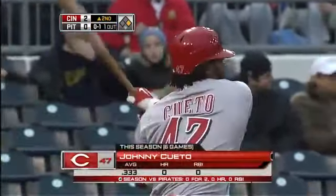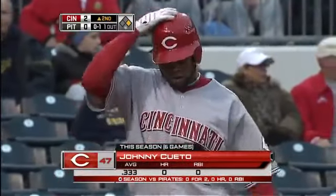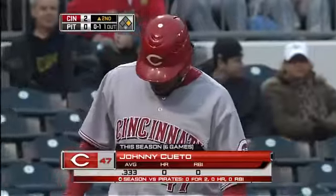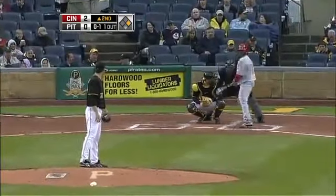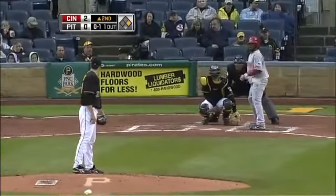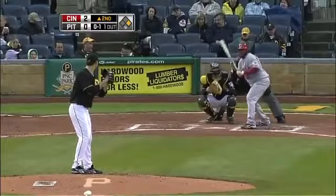Strike one. Reds 17-15 on the season, three back of the Cardinals in second place in the National League Central. Milwaukee 5 back, then Pittsburgh 6 behind the Redbirds.